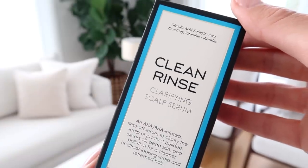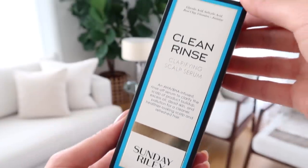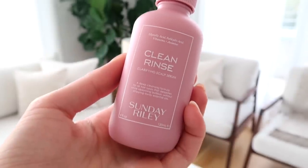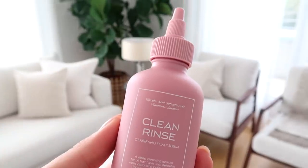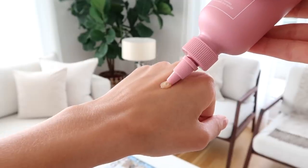Okay, next, kind of a similar concept, is from Sunday Riley. This is called their Clean Rinse Clarifying Scalp Serum. This has actually got AHAs and BHA inside, so it's really supposed to be a very clarifying treatment and provide a nice gentle exfoliation on the scalp. And exfoliation, you guys probably know I'm obsessed with exfoliation. Not that I do it aggressively or anything like that. I think that it's important to balance it.